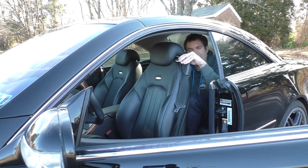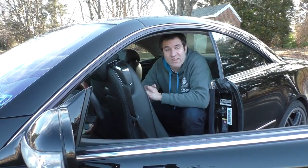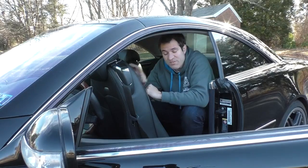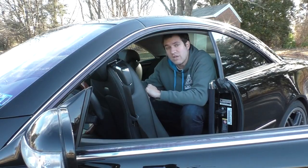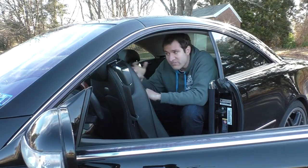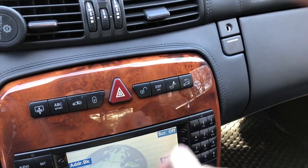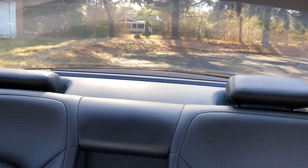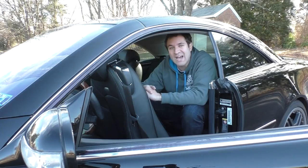Now, there are a couple of interesting things in the rear of this car, the most interesting of which is the rear headrest. Now, this Mercedes-Benz, like a lot of Mercedes-Benz models, has a button up front to drop the rear headrest. That's so you can get more visibility if you don't have rear passengers. You push it, they go down, and you can see better. The cool thing about this car, in the back seat, there's also a button to bring them back up.